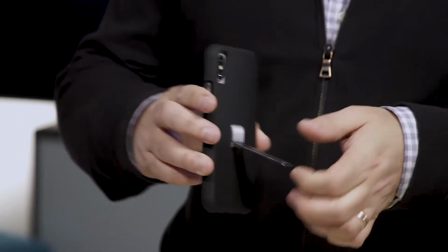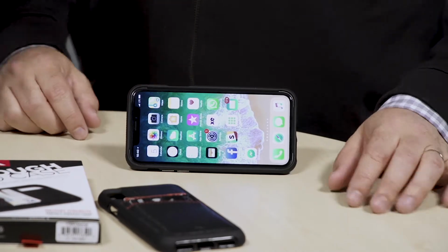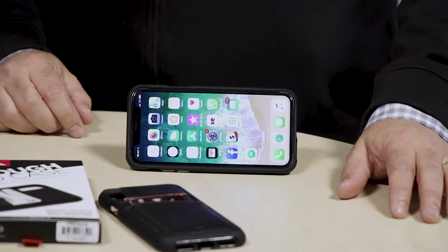So I can pop that out, and I can not only have it in the portrait mode here, but I can also, you know, if I was on a plane, I can then pop it on the landscape side here as well, and I can watch movies. Yeah, it's not even just on a plane, but if you just want to catch up on Netflix while you're having lunch, it makes it really, really easy to do. I don't have to hold it like a sucker anymore. I can just put it down on the table, and I'm good to go.